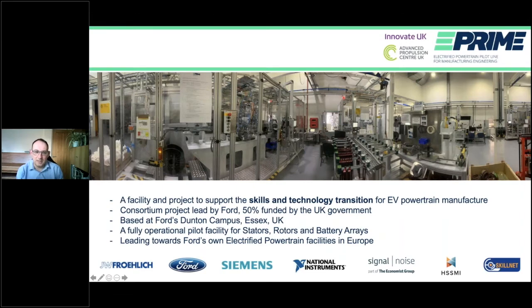So within the UK, we have the Advanced Propulsion Centre, and they run a series of competitions for funding, and ours was an APC 8 competition, and so with a series of partners, we achieved some funding from the government. It's actually based at our Dunton campus here in the UK, and one of the things we've done there is build a fully operational pilot facility that makes stators, rotors, and battery arrays, which are kind of new technology for us, and that's then positioned us very well now for the growth of facilities that we're going to see in Europe for electrified powertrain in Ford.